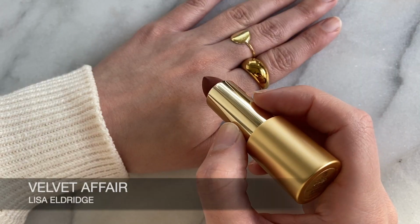And then the new one we just picked up from her, we still consider this a nude. It's the darkest nude, but we also wanted to include it because we think all skin tones could really use this one. It's the shade Velvet Affair. So online, I think she described it as a brown nude. She said a caramely nude.